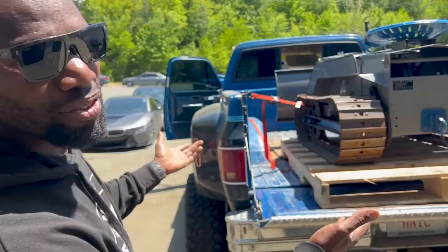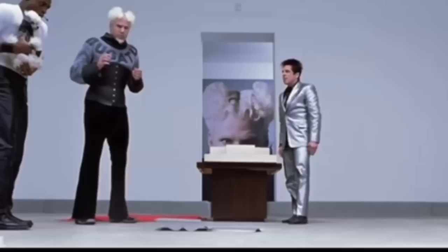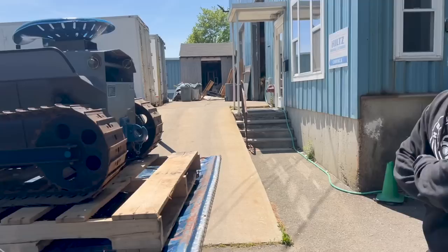What? What do you think? Well, first off, what is it? You said we were getting a bulldozer. Yes, this is a bulldozer. It's of a smaller variety. For ants? A center for ants! What? It's a bulldozer. Come on, man. For third graders. Yeah, I know.